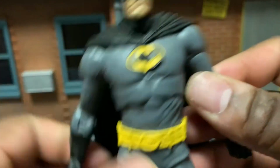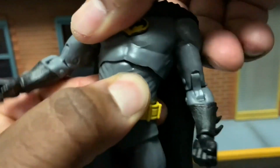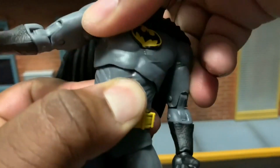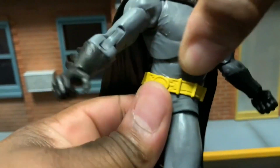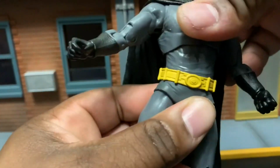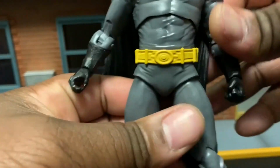And then let's take a look at his upper torso articulation. Here he has some rocking. Definitely has some rotation here in that area as well. Nice rotation here in the waist area. He can go all the way around, no problem at all. All right, let's take a look at his leg.